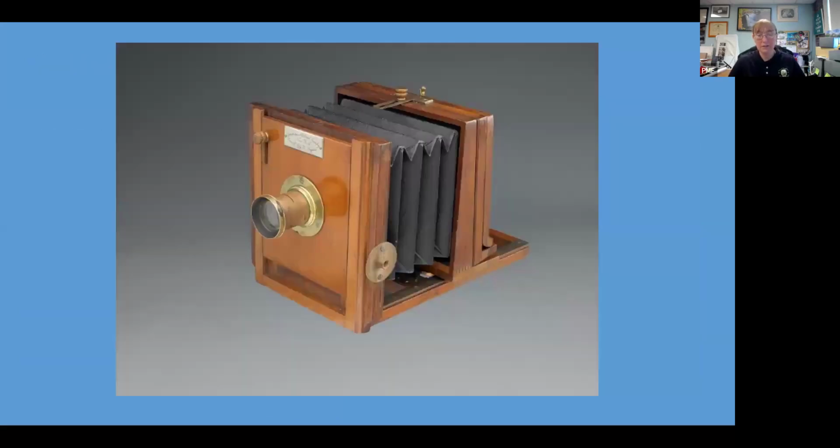Now, I've included this to give you an idea of the style of camera being used to take glass plates. This is a camera from the Smithsonian's collection. It's an American Optical Company camera made in New York around 1884. This one is relatively small, and this camera would have produced 4x5 negatives. Negatives were produced in all different sizes, and the size of the negative was dependent on the size of the camera that took it. In our collection, most sizes are represented, but the vast majority of our negatives are 8x10 or 8.5 by 6.5.